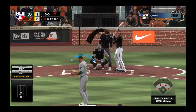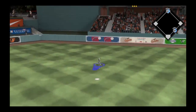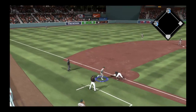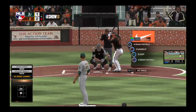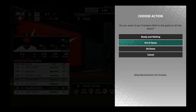Digging in to try it again, Manny Machado. It's been an 0 for 2 effort for him to this point. Line towards center field. And that'll get down out there. And he'll pull into second with 1 away. Ready once again. Now batting, third baseman, Mark Trumbo.